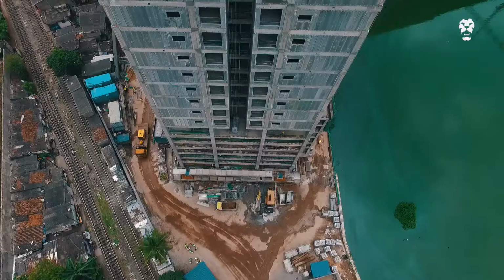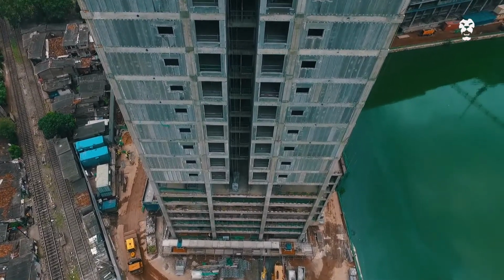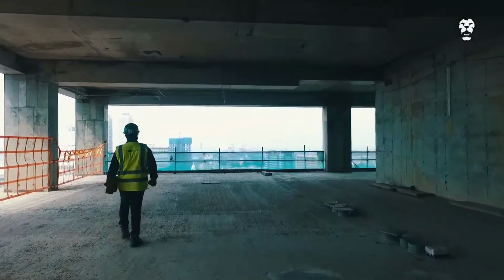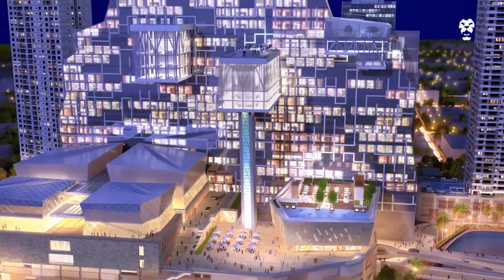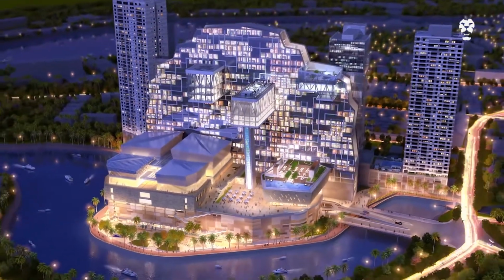With the ever-growing concrete jungle becoming more and more indistinctive, Cinnamon Life presents a unique and inspired design that stands to change the perception of modern architecture in Sri Lanka. When you have a specific design for a specific site with specific client ambitions, you get a great project. And Cinnamon Life is that project.